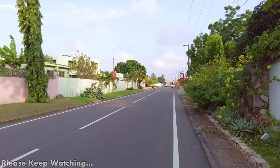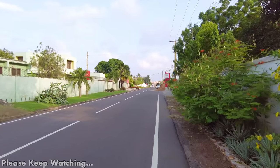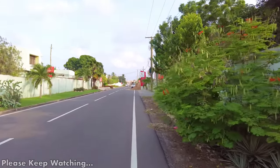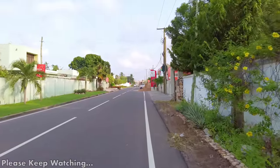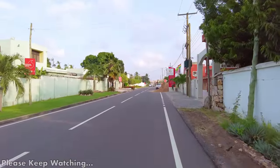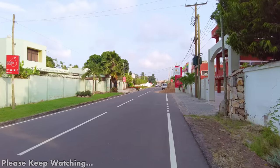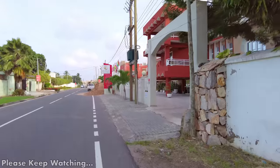Walking through East Legon community and the streets, exploring the place. Very windy, very peaceful. Just walking through the place is very relaxing, very calming, very nice. Very nice place.